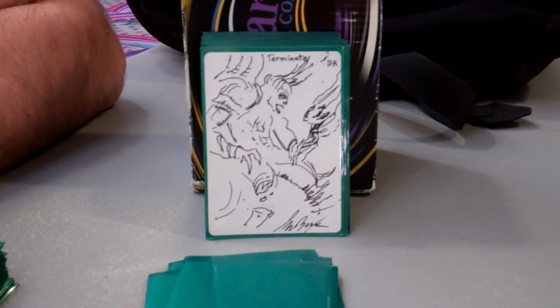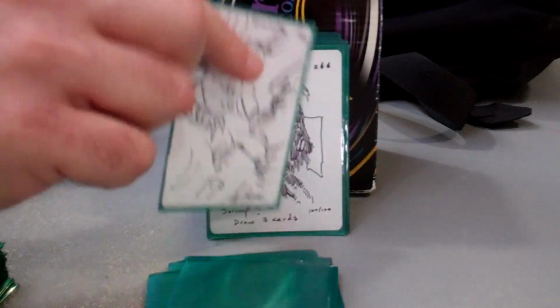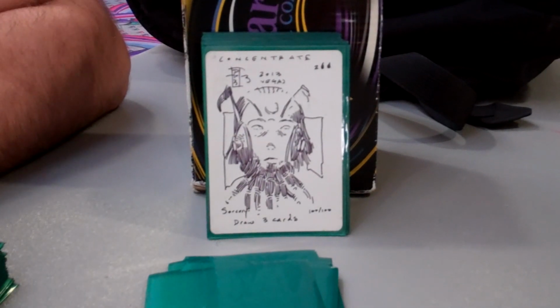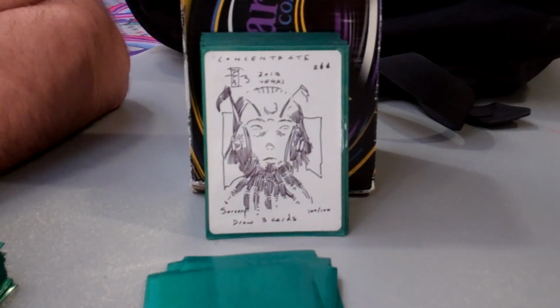Next, Textless Terminate by Thomas Baxa. He did the promo Textless card, so I got that one done. And then this is the last card I needed for the 100 card deck. It's Concentrate from RK Post from the Altered Art that he did in the dual deck. And he put on there, it was the last one for 100 out of 100.